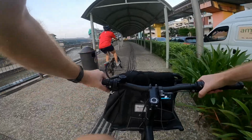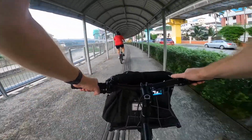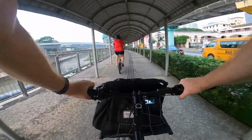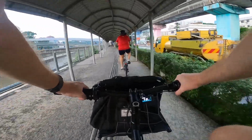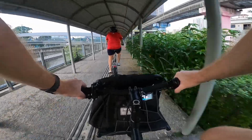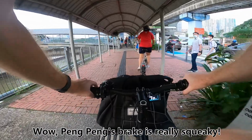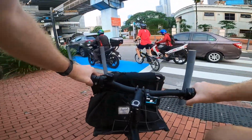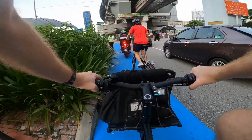So here, keep right because it's a bit wider. Go fast. And we turn right here. Okay, go out on the road. Right.